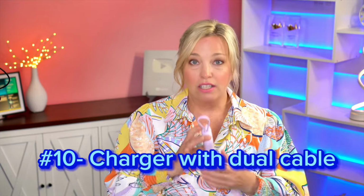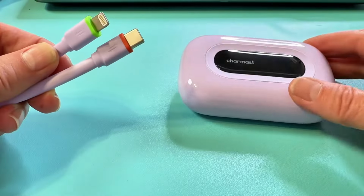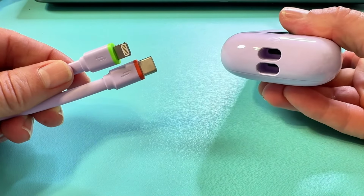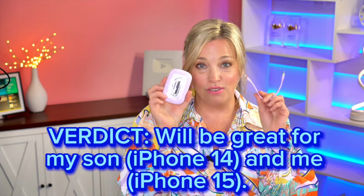Number 10 is another charger. This is a cute little small portable charger with one built-in cable. But here's what makes this product so cool. This cable is removable and it's dual purpose. On one side, it has a lightning cable, and on the other side, it's USB-C. So it's super compact and it works with lots of different types of phones. If you have an older iPhone that still uses the lightning cable, you're hooked up.